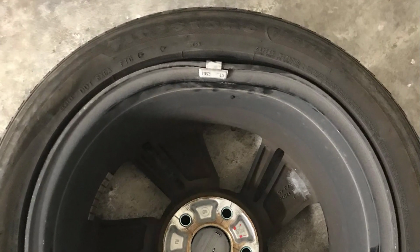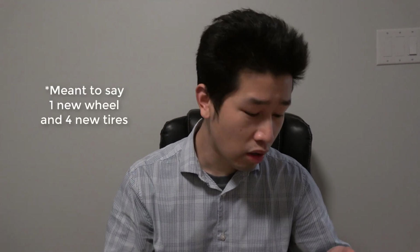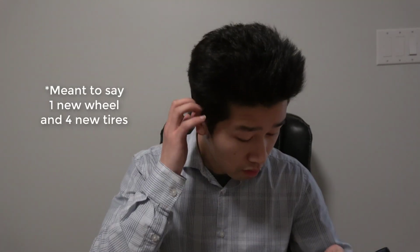So I had to replace the whole wheel, and it was time for new tires, so I actually didn't want to have uneven tires. I got a new wheel, which was pretty expensive, plus 4 new wheels. So that was $1,000.